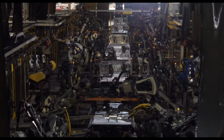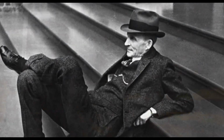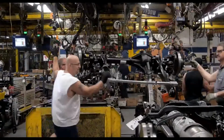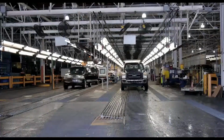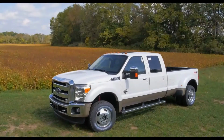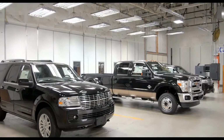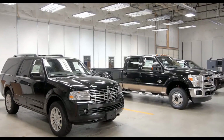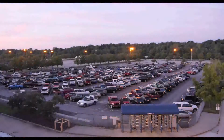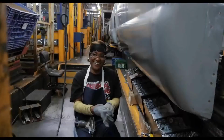While the technology has evolved over the years, the basic assembly line method that Henry Ford developed over 100 years ago remains the same. Using state-of-the-art robotics, as well as good old-fashioned muscle, the plant is manufacturing more than 75 vehicles per hour. Today, KTP is the proud manufacturer of the F-Series Super Duty trucks, Ford Expeditions, and Lincoln Navigators. KTP currently employs more than 4,000 highly trained professional and specialized workers, supporting Kentucky families and the economy.